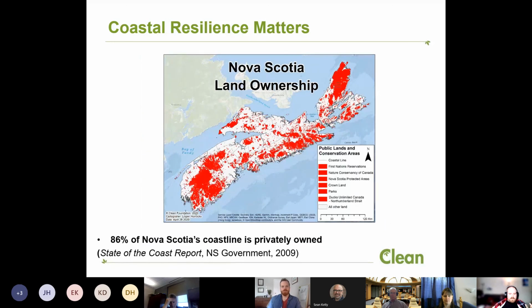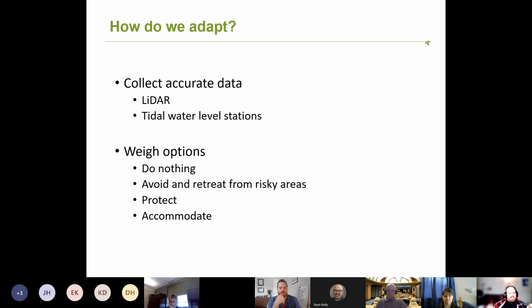And we also have this additional tangled web of 86% of our coastline being privately owned. So this map here is showing in white is privately owned land along our coast. So it raises a lot of questions about how do we engage with communities, how do we get people on board for adapting and for making changes, and how do we fund it all? And I certainly don't have those answers as a biologist, so I just put them out there. But what I do want to go over is the recommendations that we have on how we can be adapting.